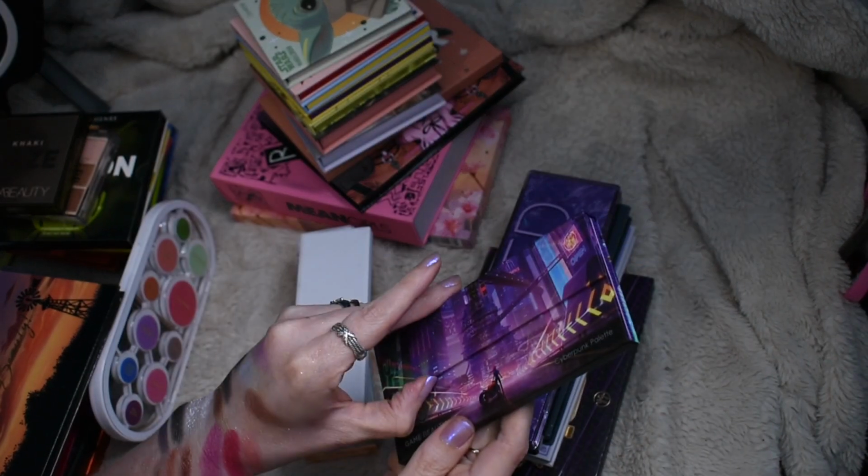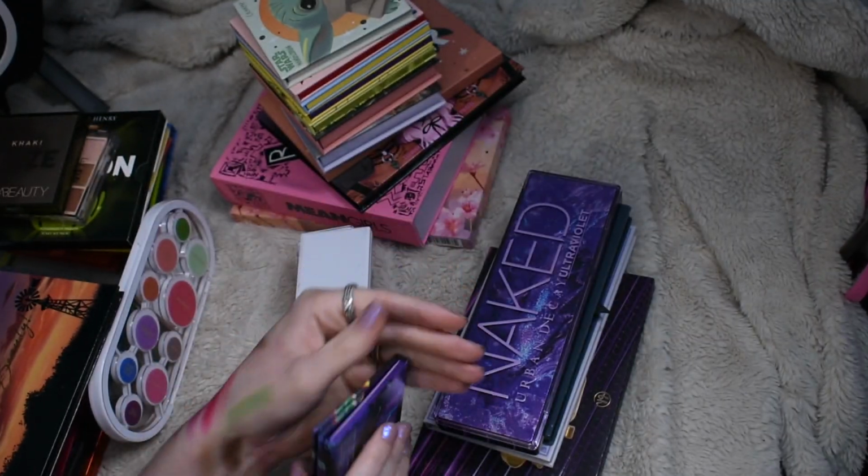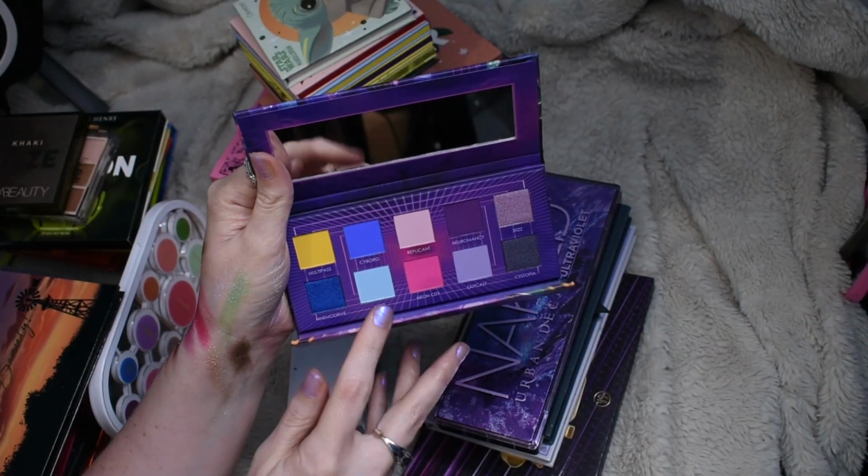All right, this is the Game Beauty Cyberpunk palette, and it looks like this. If I can hang on to it and not throw it on the floor, it'd be great.